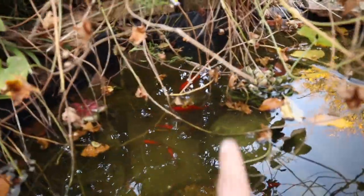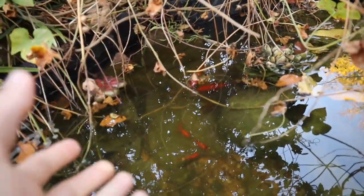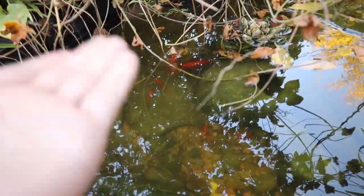Well, now if you look closely, you can see the fish are just roaming around. They're sticking with the bigger goldfish we have back there, which is super good. They're already starting to kind of group up, but they're gonna absolutely love it in this enclosure here. You can kind of see them there all just swimming around, doing their own thing.